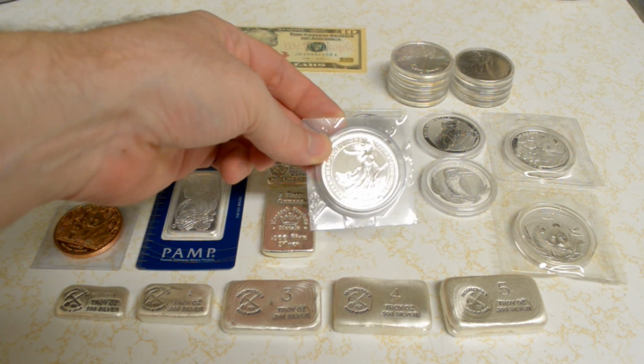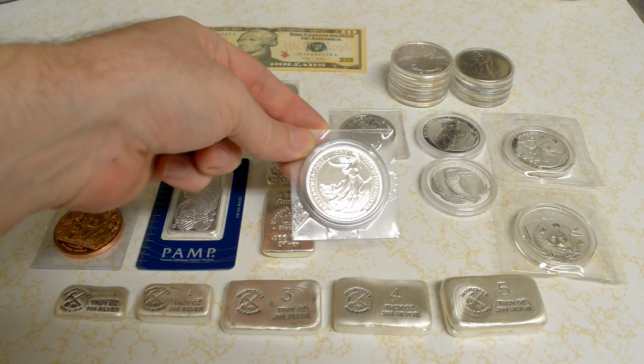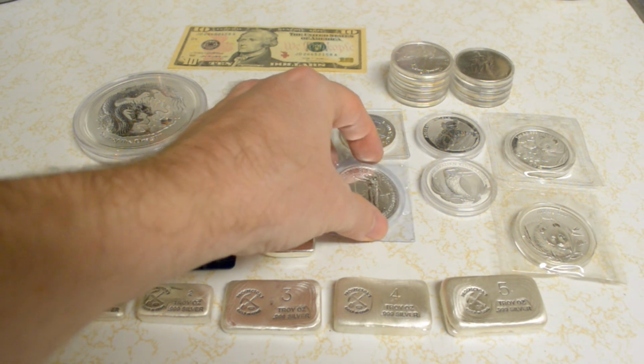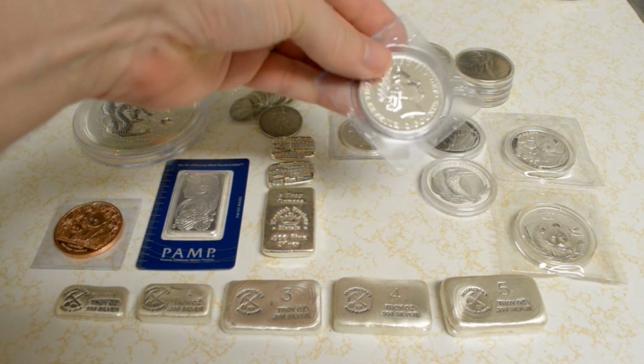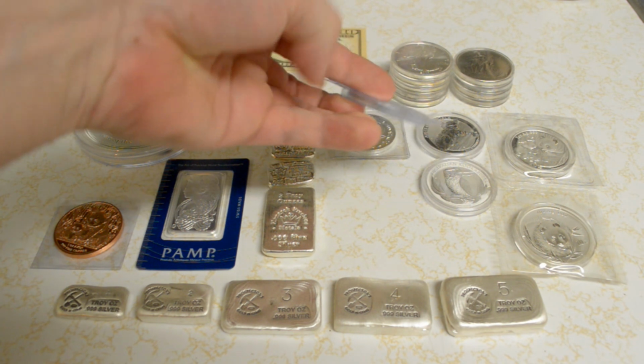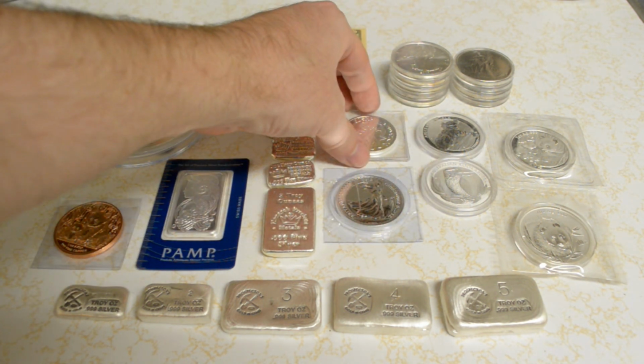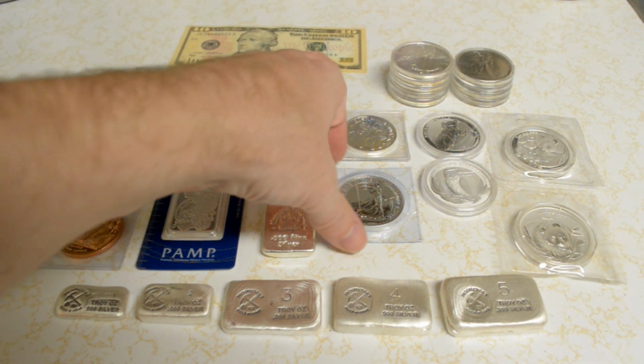Here we've got a silver Britannia. This is a British government's silver coin. And they'll have different face values too. This one is 2 pounds. Some of the countries have higher face values, so those are good coins to invest in.